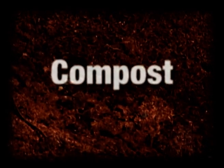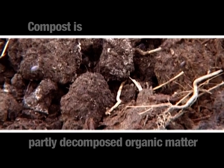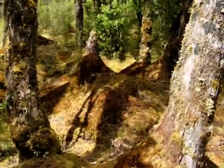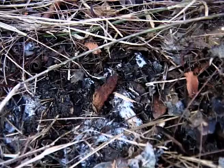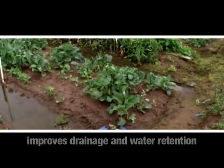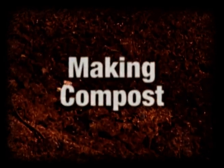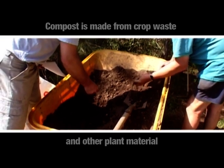Compost. Compost is partly decomposed organic matter. It occurs naturally on forest floors where leaf matter breaks down and the nutrients are released into the soil. Compost is a useful source of organic matter. When added to soil, it increases biological activity and improves soil structure, which improves both drainage and water retention. You can make your own compost out of crop waste and other plant material. This will be more practical for some farmers than others.